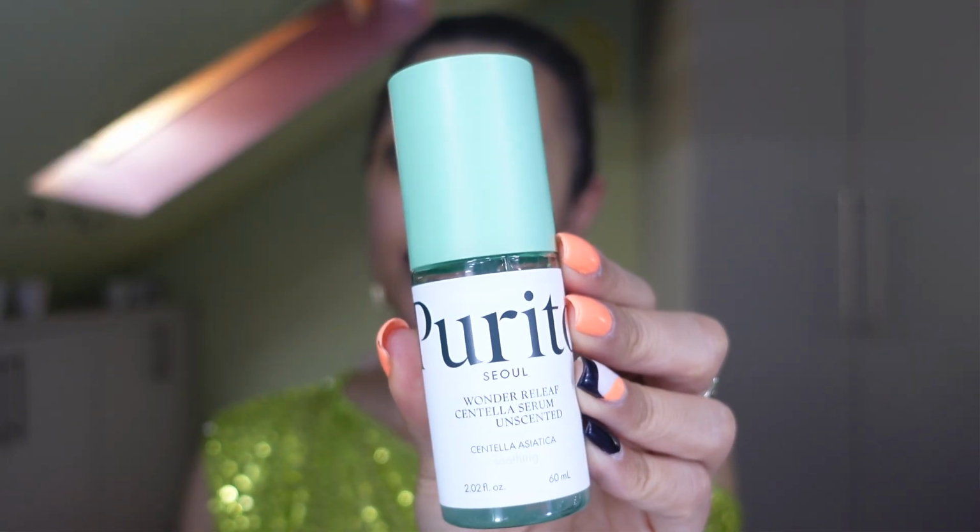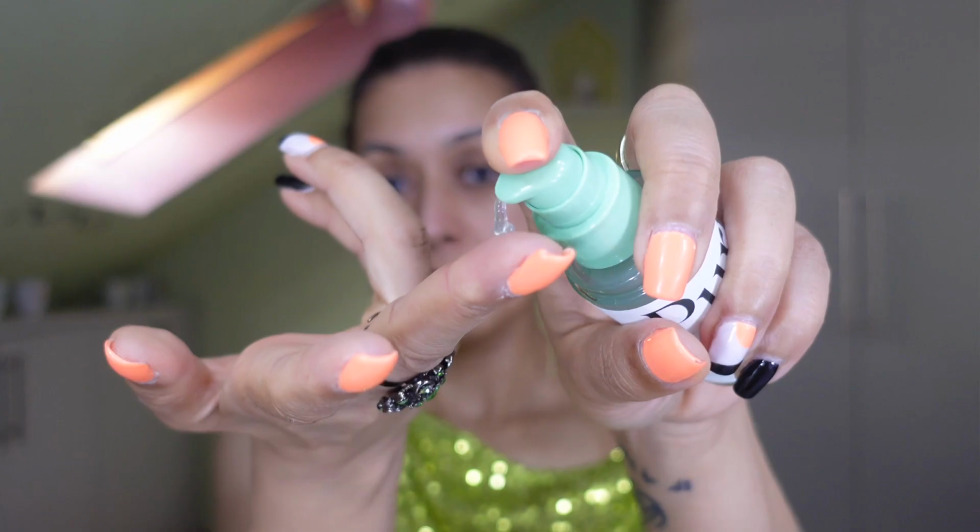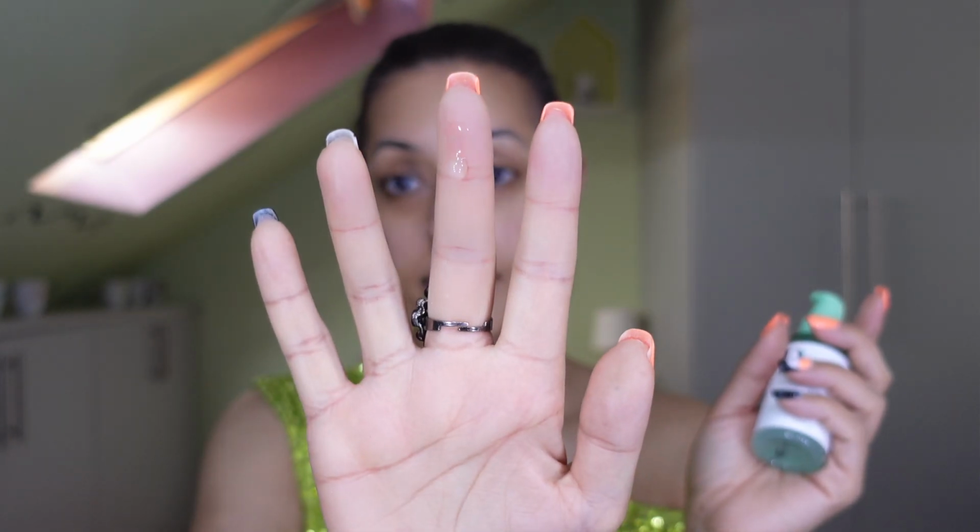Next up, obviously, we've got the Wonder Relief Serum, which I've already shown you guys. All you really need of this product is 2 to 3 pumps. It's got that nice gel type of texture, and then it smooths and soothes over the skin beautifully. It's not super runny, but I find that it actually turns to almost like water on the skin. It's non-sticky and it absorbs very, very fast, as I said at the beginning.